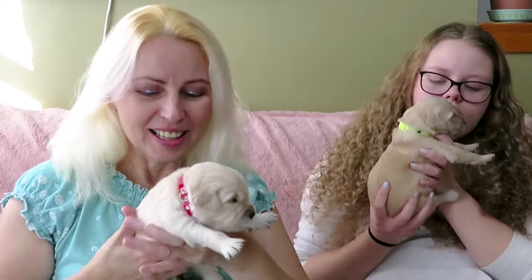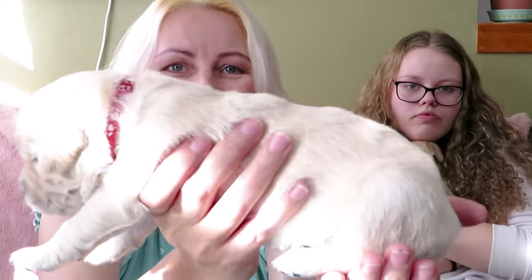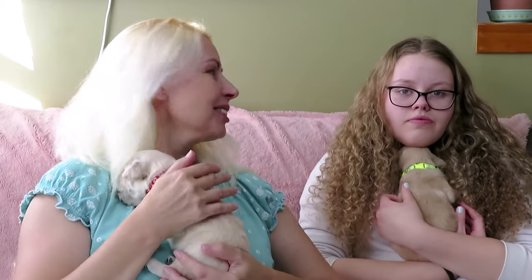Okay, this one is a light cream color girl. Here she is. Look how adorable. Oh, don't we love them, Catherine? Yeah, Catherine sometimes takes one and snuggles with them all the time. Well, I guess now my husband showed up in the house. My puppy is going to make lots of noises.